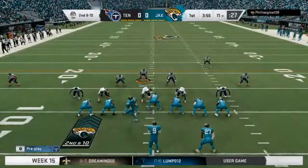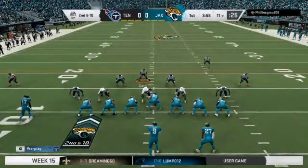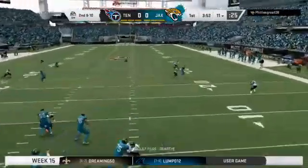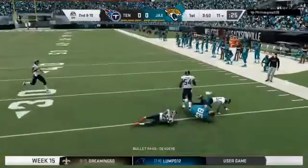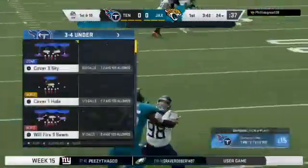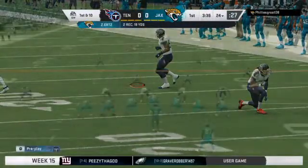Hard. Check safety. Bang. Ready. Back to throw now on 2nd and 10. They'll tussle for it, and this is going to be caught. That one good for a gain of 13 for Jacksonville and a first down.